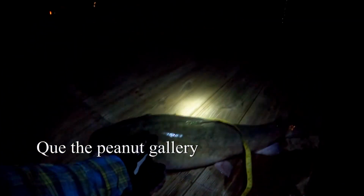Oh man. That is what I'm talking about. I was eating dinner and I looked out and this thing was on. That is definitely my biggest flathead yet. That is a 36 inch flathead. Oh my God.